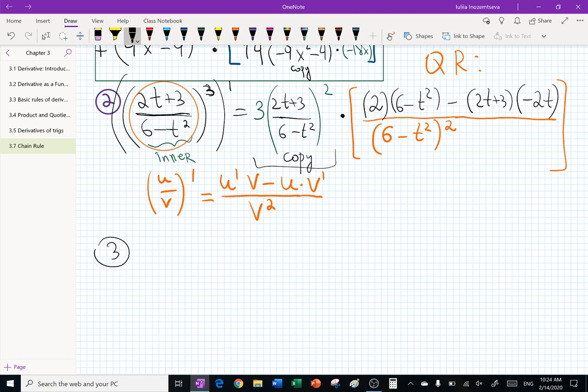These are in your homework as well. At some point, it's not that bad. Higher order derivatives, we just want you to understand that. I did mention it before.